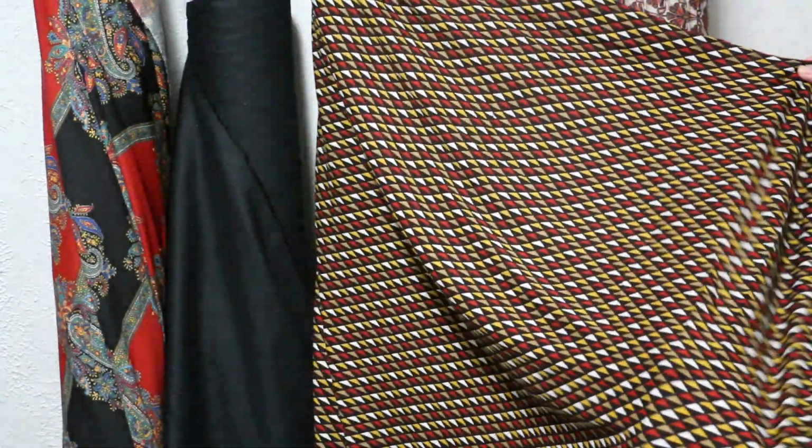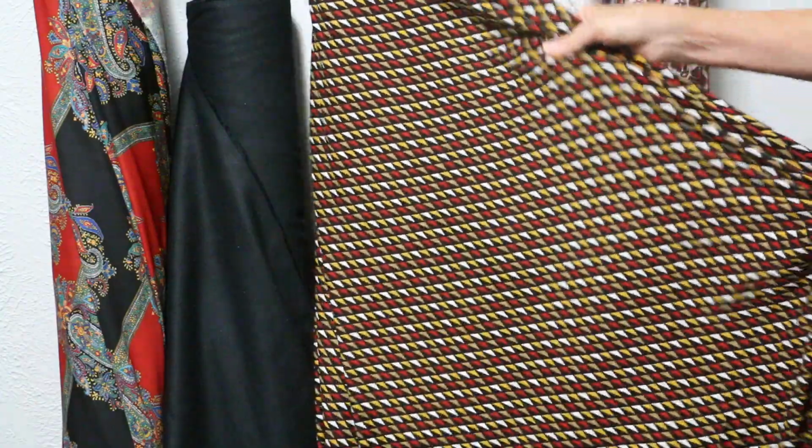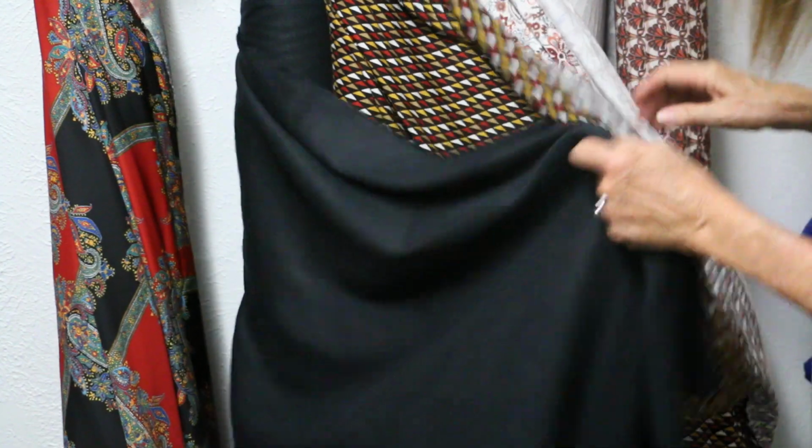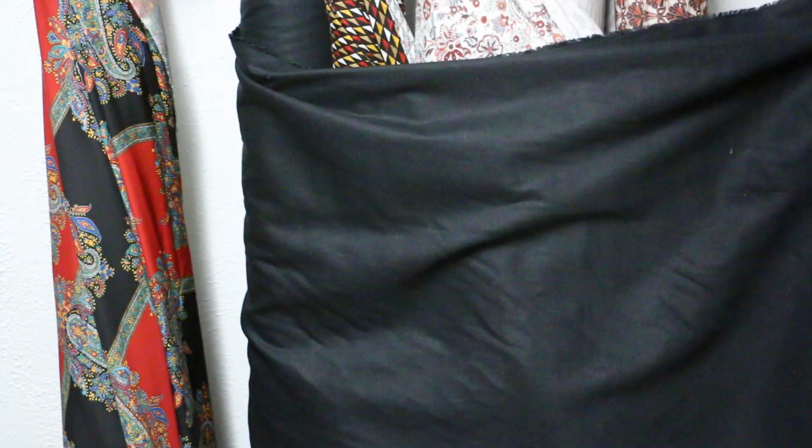Look at that. Isn't that pretty? Again, knit, stretch in both directions. It's lovely. This is a black. I put this in simply because we need a base to go with.